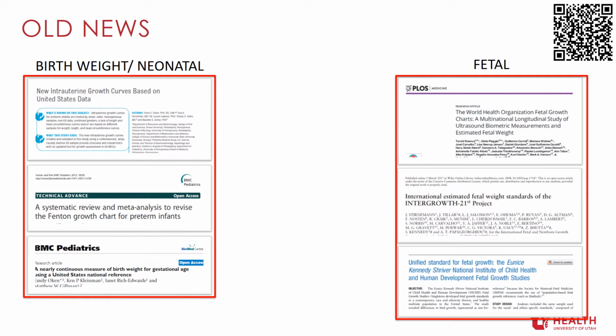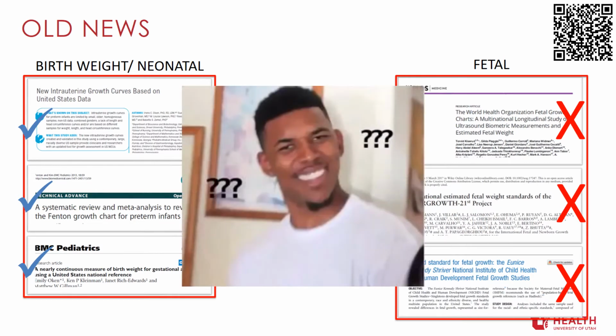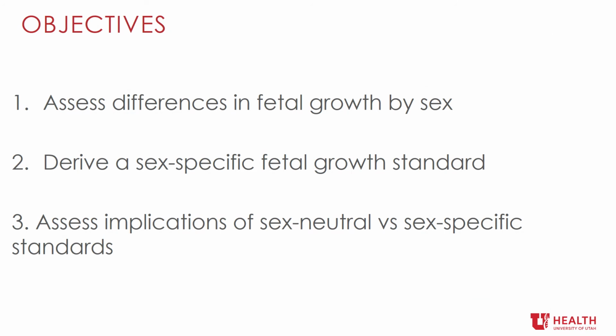Well, in modern practice, this is accounted for. In fact, it's established well enough that all birth weight and neonatal growth charts, here are three relatively newer curves on the left, each account for fetal sex, and they publish tables and curves for male separately from female fetuses. Now, we could give a pass to Frank Hadlock in 1991, but it does not add up that more recent fetal growth standards specifically designed for prenatal application do not account for fetal sex, even though this is known. So what gives? So this is what we set out to do.